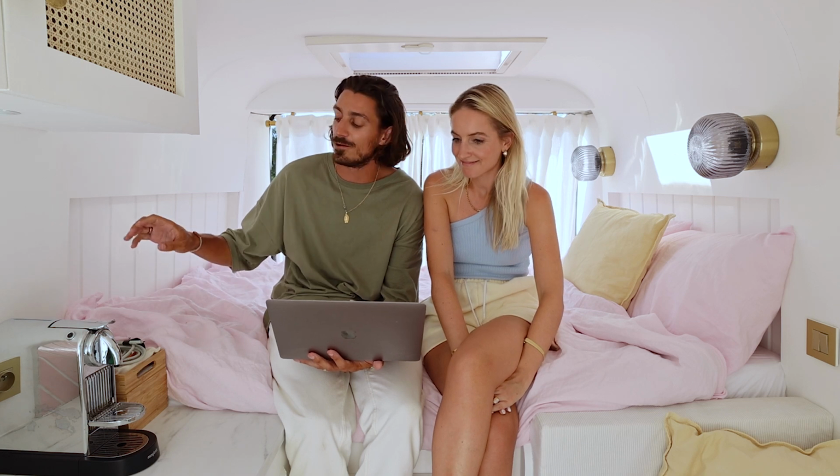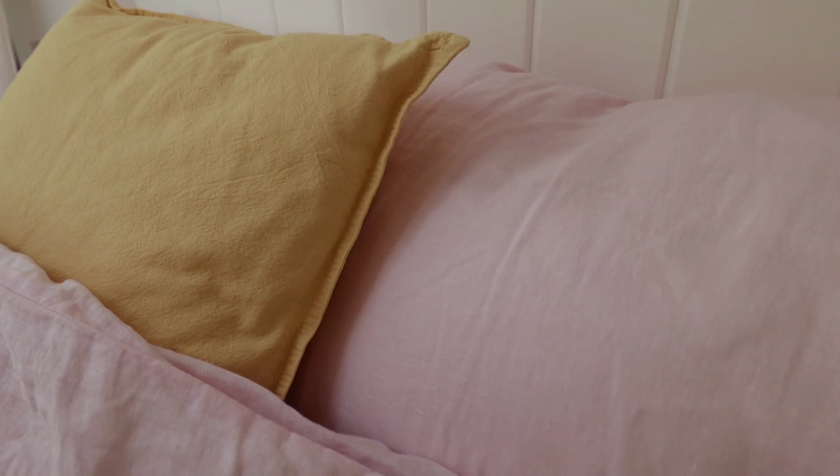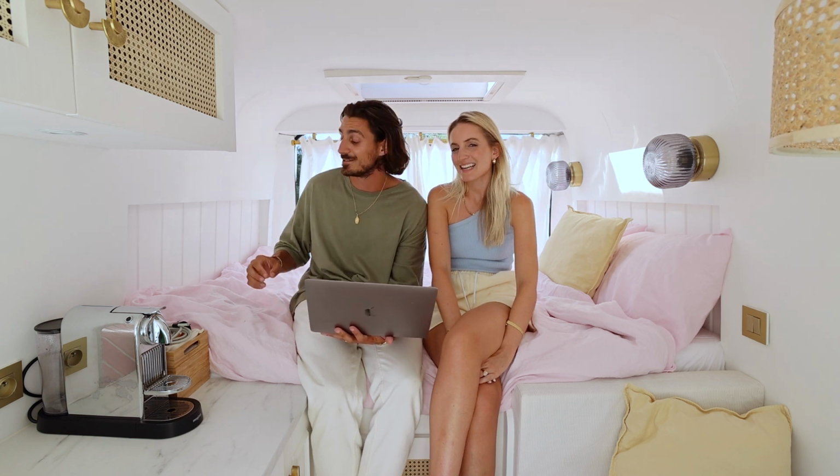Speaking of IKEA, we actually bought our first set of bed linen at IKEA. That was 40 euros, I think. Weren't too happy with it, so decided to upgrade to Piglet in Bed. I love that name. That bed linen is a bit more expensive. It was 250 euros, but it's nice linen.